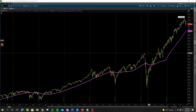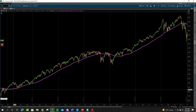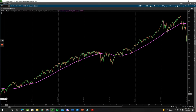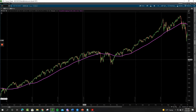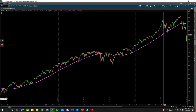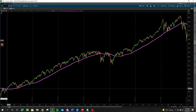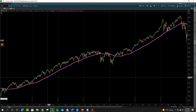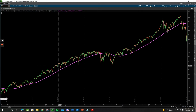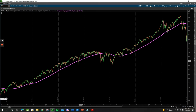Now, first and foremost, I want to start with the S&P 500. I have a 10-year chart up here, so we're going to go all the way back to 2011. And the purple line that I've got on here is the 200-day moving average. What I want to show you here is that pretty much in every single year, we have a test of that 200-day moving average. So here we are in 2012. Here we are in 2013. We started on the 200-day moving average, then didn't come back and test it until we got to about 2014.